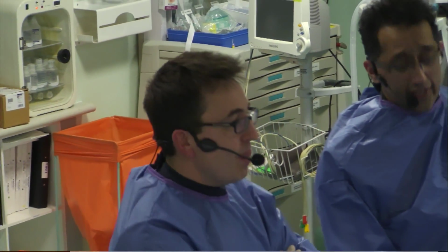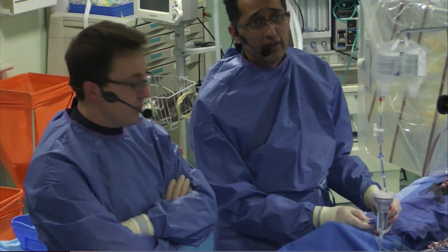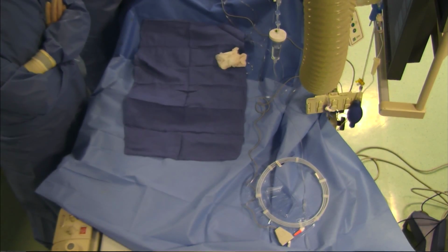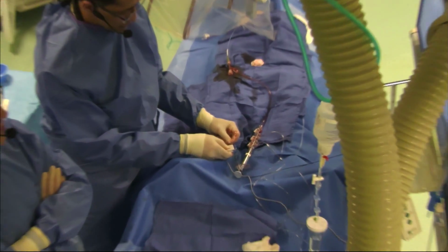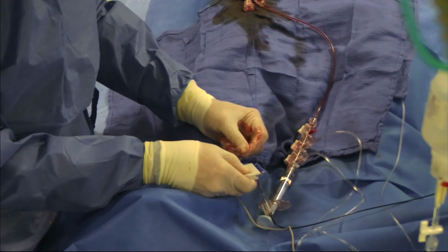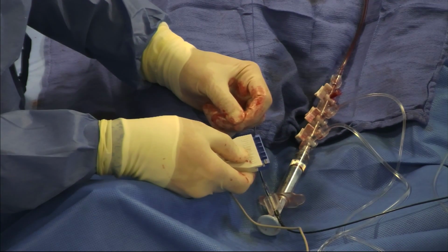I thought I might demonstrate how easy it is to take the sensor on and off the wire. So if we can focus on my hands. Okay, there we go. I'm just going to wait for the camera to pan right in, because I want to demonstrate how this Volcano wire can be attached and detached.